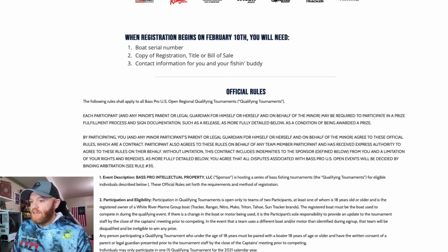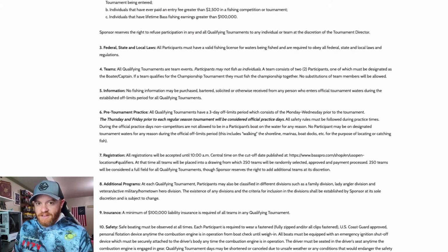All right, then the rules. Something to keep in mind is if you fish the tournament and you and your partner qualify for the championship, you have to have that same partner. That same partner has to be with you during the championship. And it says here in rule number 4, no substitutions of team members will be allowed.